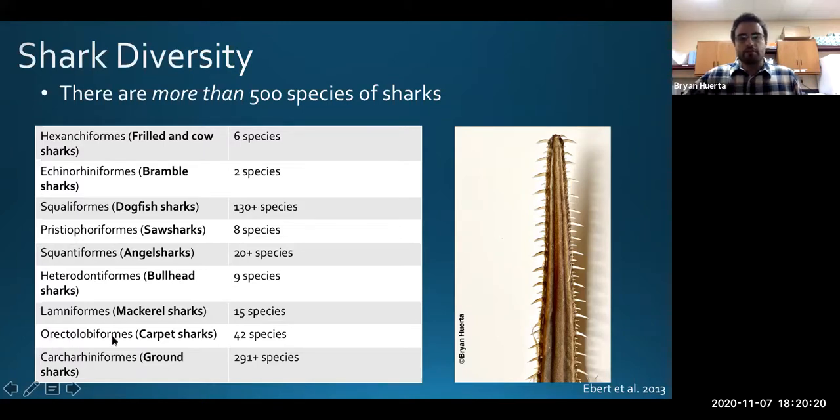Then you have your Orectolobiformes, carpet sharks. That's where you have your nurse sharks, whale sharks, wobbegongs, and other species. And then you have your Carcharhiniformes, 291 plus species. Those are the ground sharks. That's where tiger sharks are, blue sharks, bull sharks. A very diverse order, and very important in shark fisheries. Also, one year ago, since I'm from Mexico City, there is a huge fish market, and I went every day to survey what species I could see, and many of them were from that order, Carcharhiniformes.